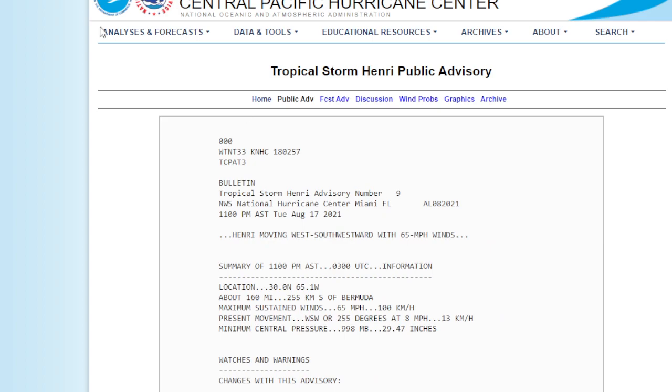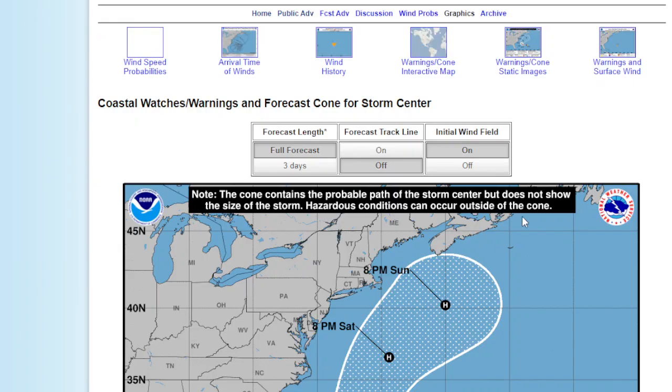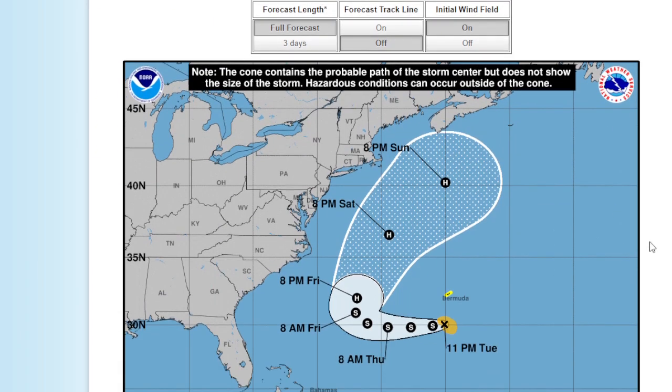It's not a huge storm, but it is a storm that will have to be watched. This is the cone right now that they have, and you see here that it's going to make that recurve, but this thing is going to become a hurricane. And well, most likely we'll miss Bermuda. It's just going to be a storm out in the sea.